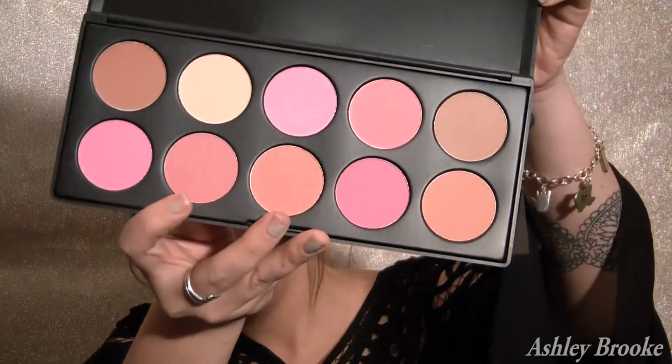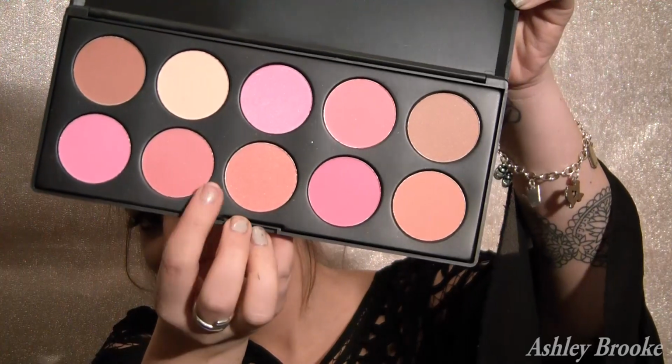And now for blush, I'm going to go in with my professional brush. This is the BH Cosmetics palette. And there we go. I'm going to be going in with this color right here. I'm not sure what it's called. Well, this one, with my brush, just to dust that on my cheeks.